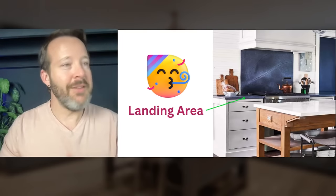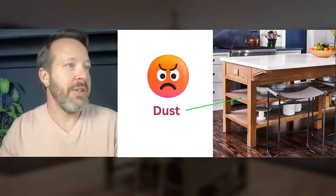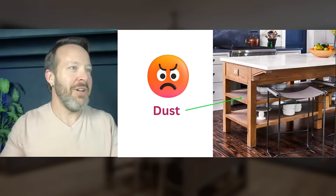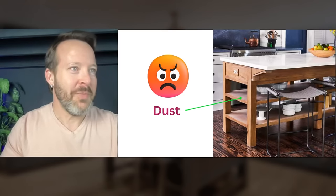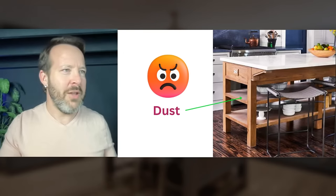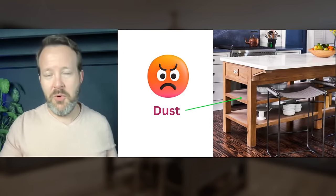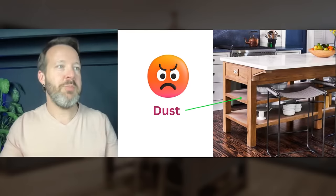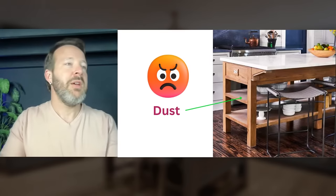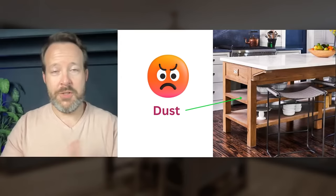And then the thing that I do not like about this kitchen is the dust. It's a little bit of dust on those open shelves. It looks to me like dust, at least. Even if that's not dust and it's just the way that looks, that will get dusty. And so be careful, of course, with anything that's open, and just be aware that you do have to dust it and you do have to keep it clean in order for it to keep looking nice. And of course, that's at your discretion.